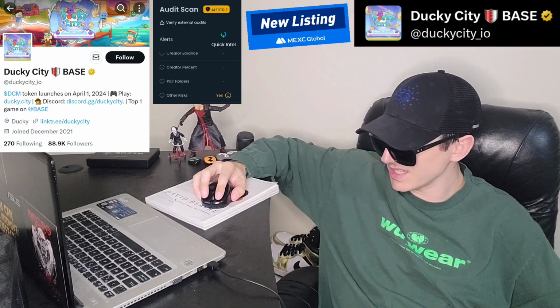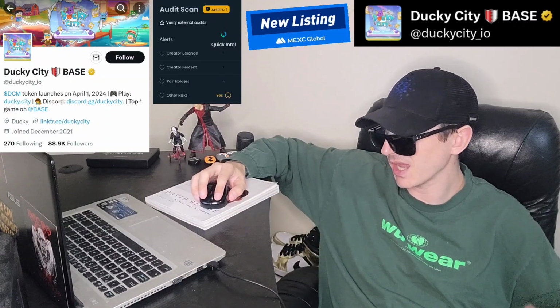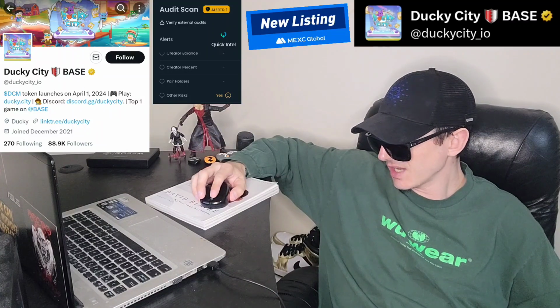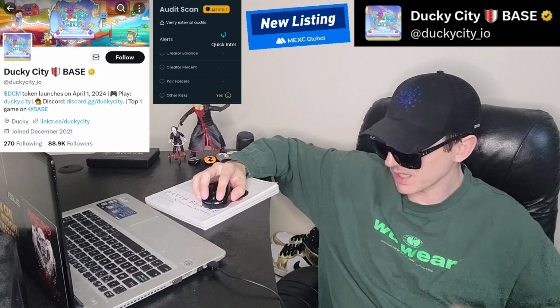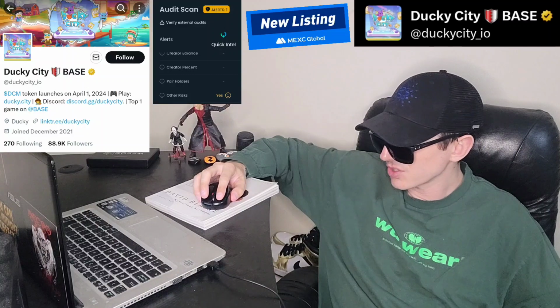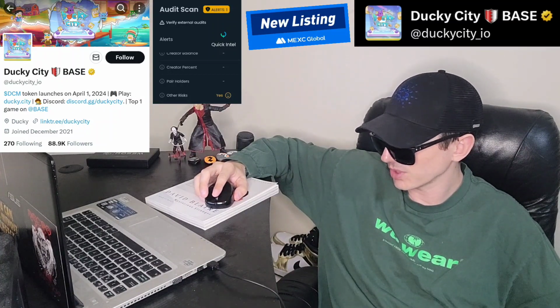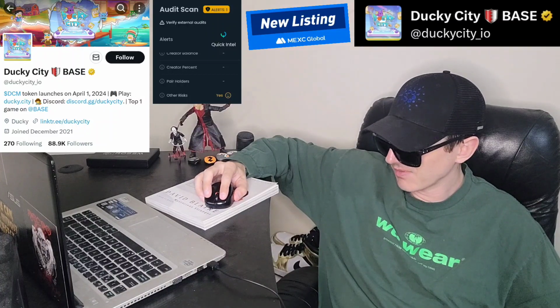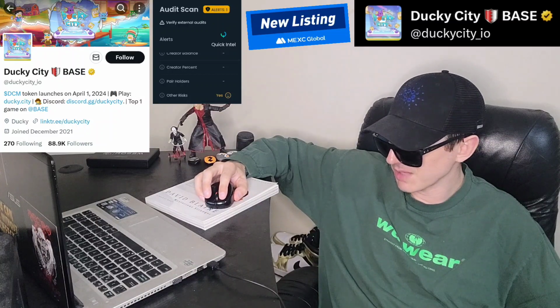And then they have the DCE token, which is the Ducky City Earn token. That one's unlimited supply, also on the Base chain, and can be used to buy certain in-game items, reward for play to earn, and upgrade items in the game. So they have the VIP passes. You can buy those with Ethereum. There's premium ones that are 0.012 ETH each, VIP ones 0.03 ETH, and then VIP 2 and 3 are sold out already, it says. So they have how to buy. They go through all that on their document section if you're interested in a VIP pass.